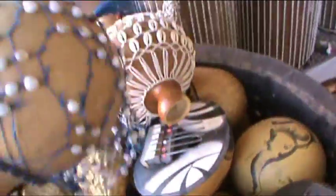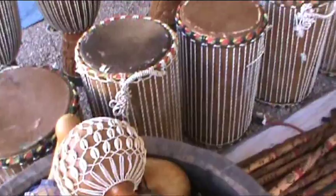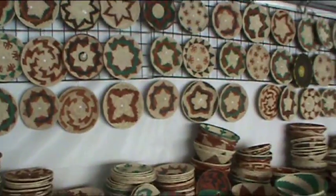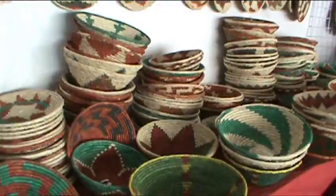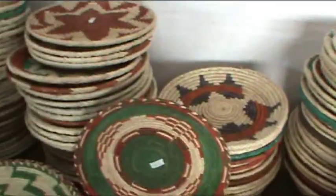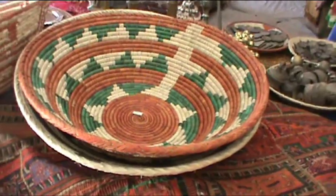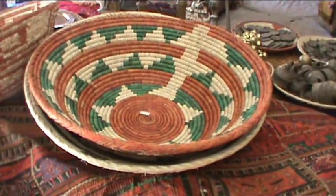Kalimbas. Gourds. You name it. Everything for a hippie band. Baskets from the African village still. Lots and lots of baskets. Small baskets, kind of pot holder type things. Big baskets. There's some nice, really big baskets. When you come here, you wish you really had a big house. You could display all this stuff.